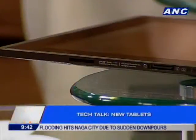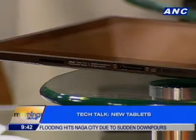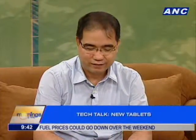How useful do you think is an HDMI port on something like this? Well, if you would like to view your movies on a large screen, that sort of thing. Maybe, but why not? If the option is there anyway, why not make the most of it?